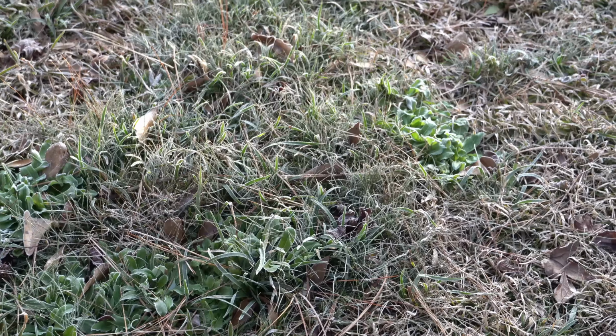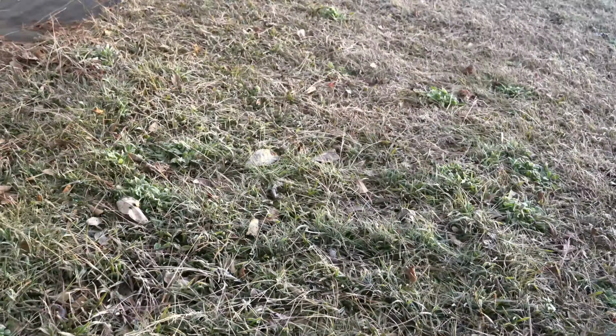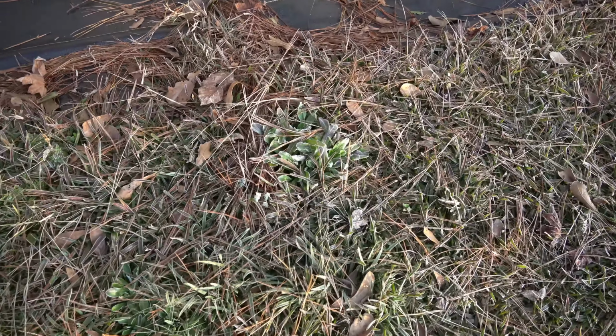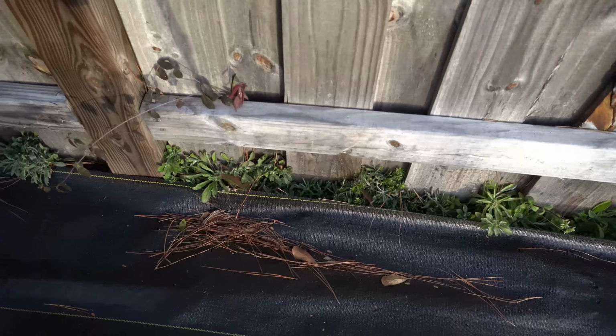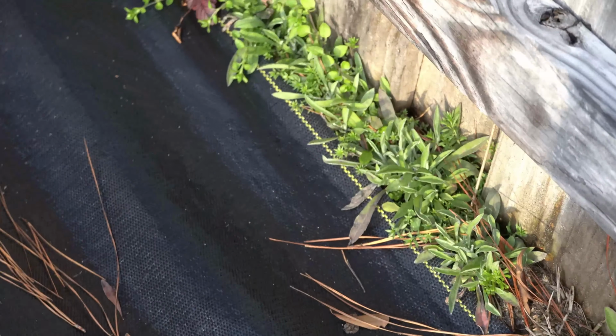There's some pretty thick frost that is in my grass right here, but over here the frost kind of ends. It's glistening right here, and then it doesn't really frost much against the fence. You can see some weeds growing through my weed barrier.